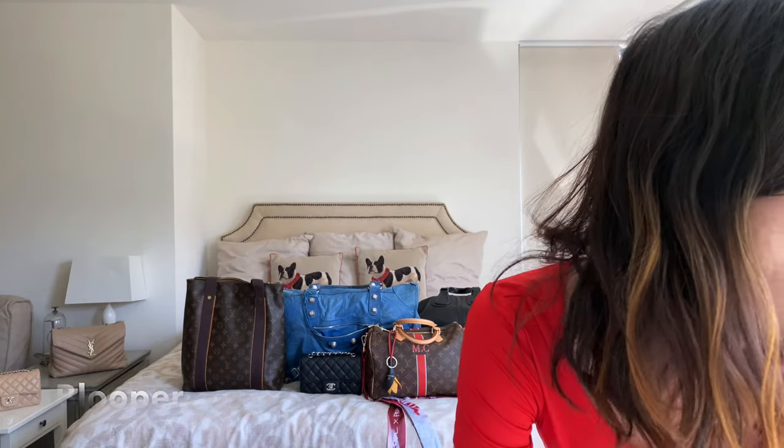Red leather, yellow leather. Okay. So that.